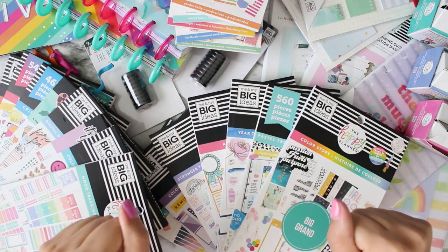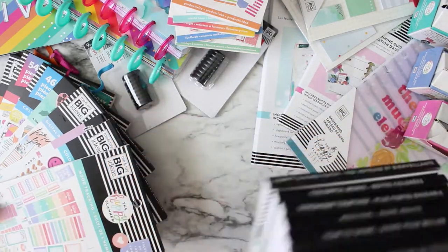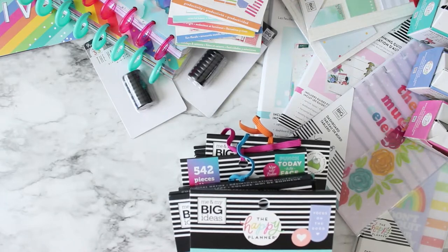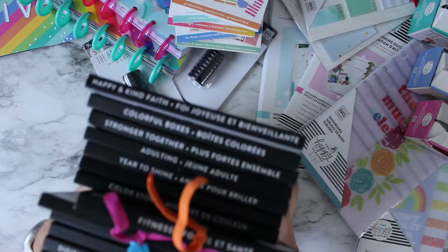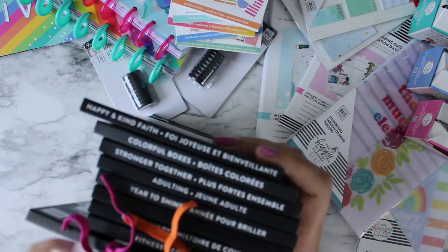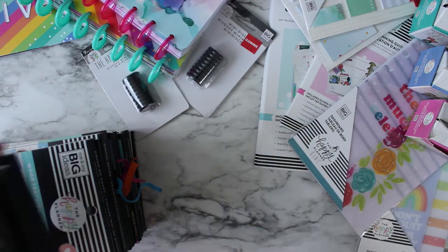Look at all this stuff. Okay, so obviously by the title, we are doing a haul video, and I have tons to show you. I've been stocking up on this haul for maybe 2 weeks. I kind of went crazy with the spring release because Joann's is doing a clearance and everybody's got something on sale, whether it's old Happy Planner stuff or new Happy Planner stuff. So I've got just so very much to show you guys.